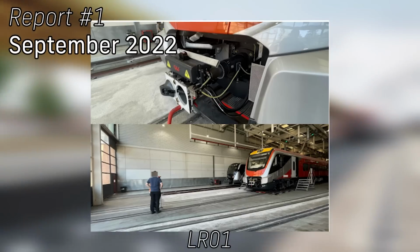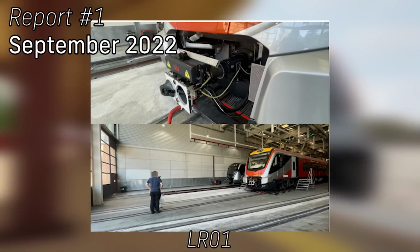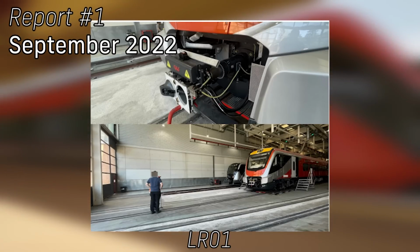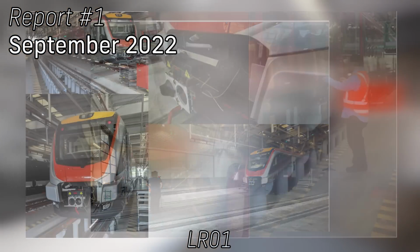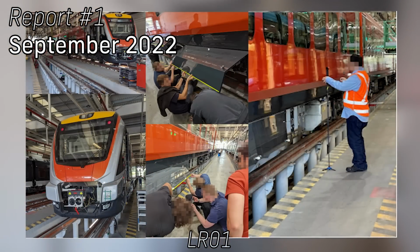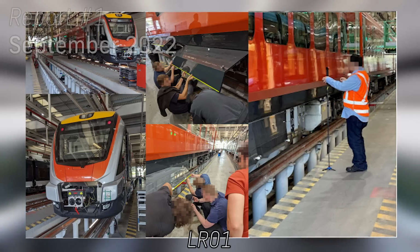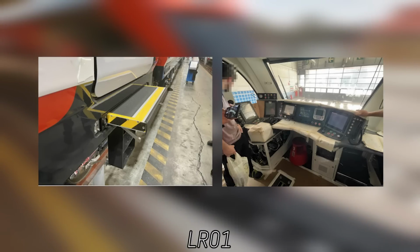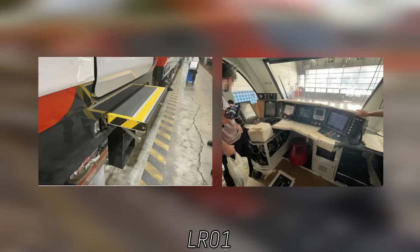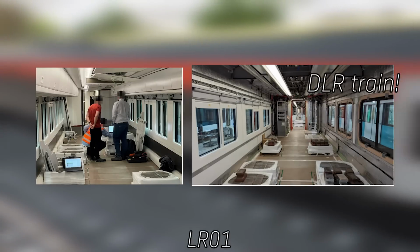The first report, covering a trip to Bazaine in September 2022, shows at this stage Long Regional Train number 01 was approaching completion but not built to the final design, with supervised testing of various systems undertaken. LR02 and LR03 at this stage had their car bodies completed but were at different stages of other work, with CAF exhibiting, quote, appreciable standards of workmanship. This trip cost $44,000.